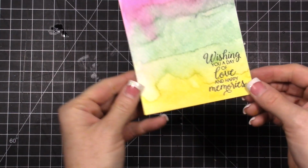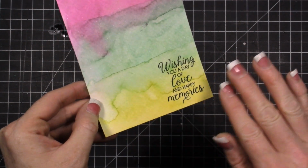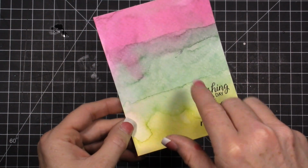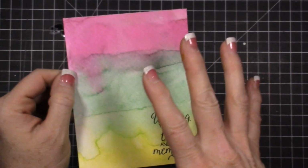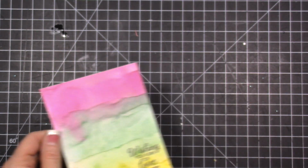Be careful when you go over that black ink, because your Wink of Stella will reactivate it and it will smear. So be super careful when you're doing that. Your Wink of Stella will also reactivate all of these inks and they'll start to move around. But if you just do a really light layer, then you'll get a shimmer, which is kind of hard to tell on camera here.